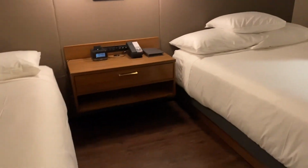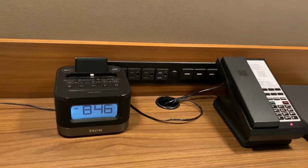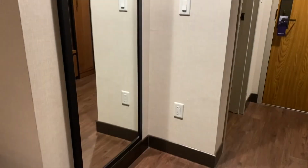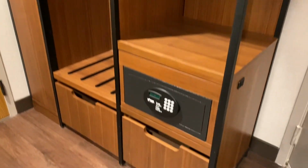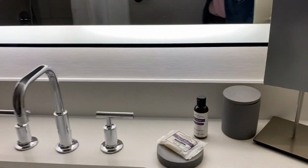Just super spacious. And you've got your plugins for all your charging. And again, the same things back here. You've got coffee machines, safe, whatnot. And then this bathroom, pretty much the same. Really liked their products. And again, they have the same rain shower with a wand.